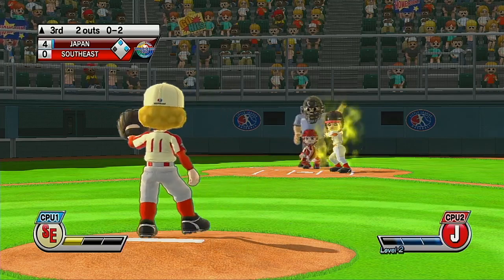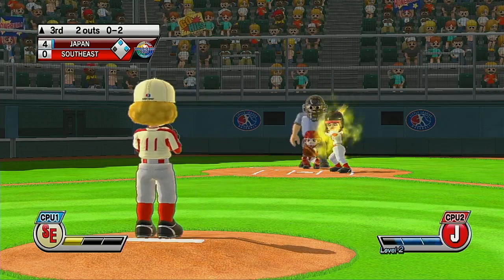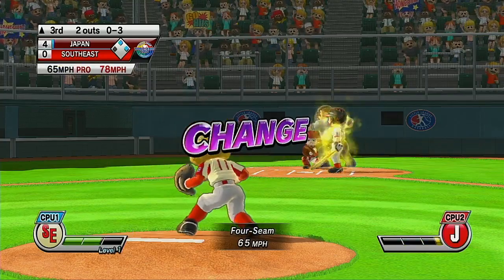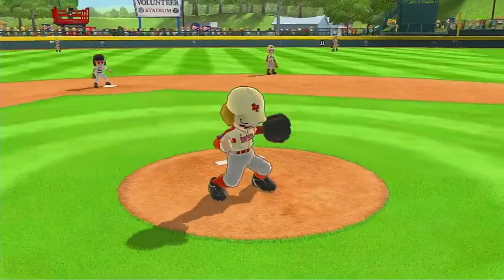Right. Missed a chance there. Good pitch. Batter lets it go for the strike. Puts him right in there. Nice pitch. Struck the batter out.